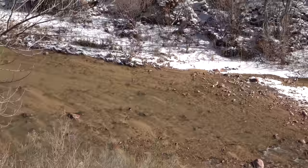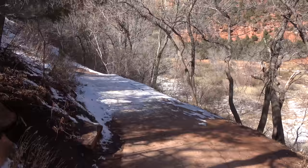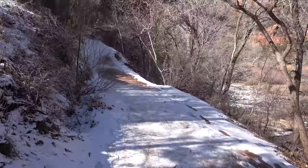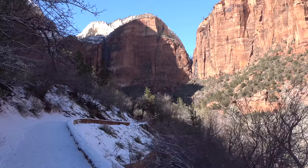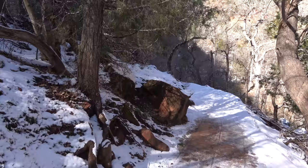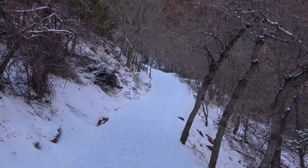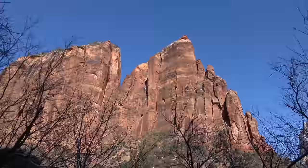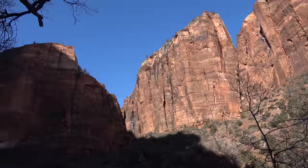I wonder if you're cold, little bird. We're gonna try and do at least part of the Emerald Pools Trail. I don't know how far I'm gonna get because I haven't been able to buy the proper traction devices, you know, the shoe spikes. And it is getting pretty slippery. Such amazing rock formations. Tomorrow the plan is to hike Angel's Landing, which is a very similar rock, just a little further down the canyon.